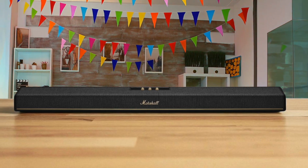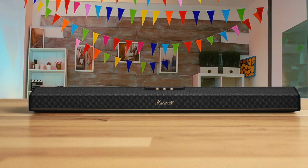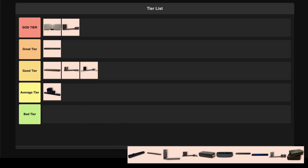My only beef: it's big, expensive, and doesn't come with a remote, so you'll need to use your phone or the knobs on the bar itself. If you want premium sound in a single stylish package and don't mind the price or size, this is a fantastic choice. For me, this lands in the great tier.